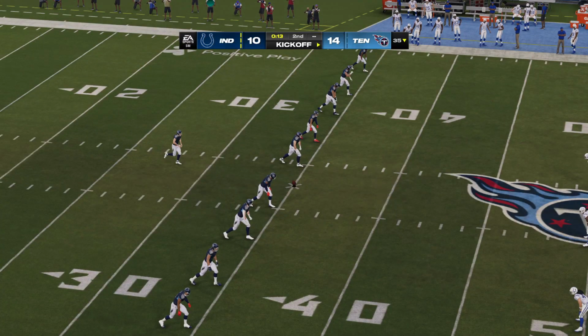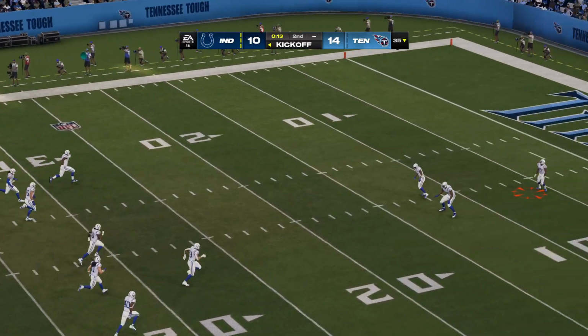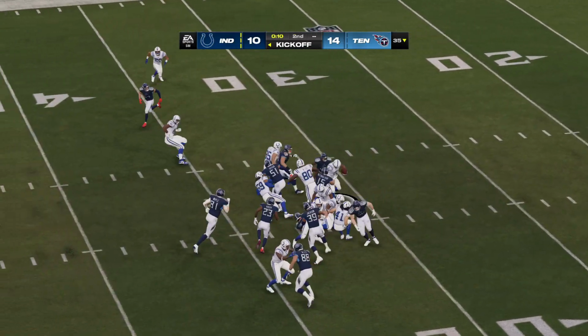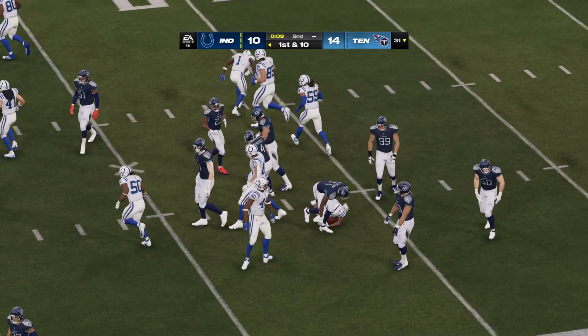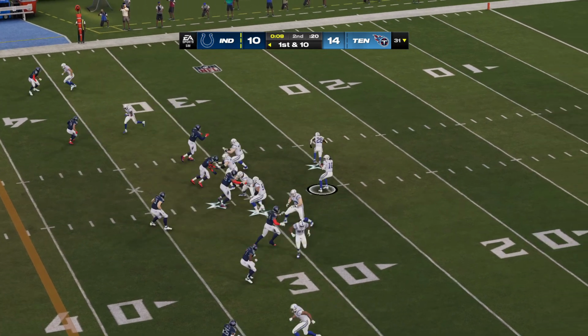So not much time to speak of remaining in this first half as the kick's away. Well, now how about this return? And they'll start this drive just across the 30. Pretty nice work on the return. The Colts come to the line ready to start their next drive.